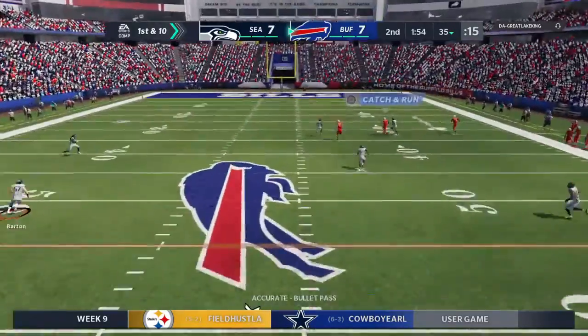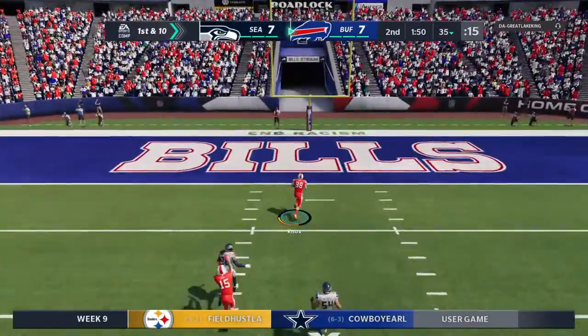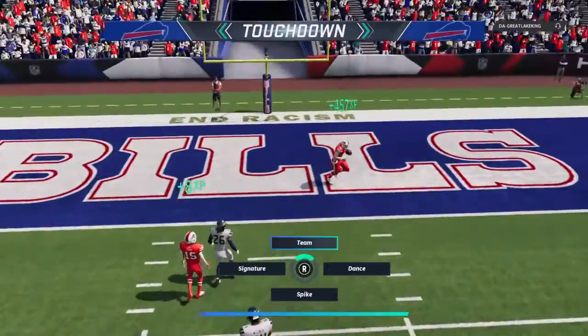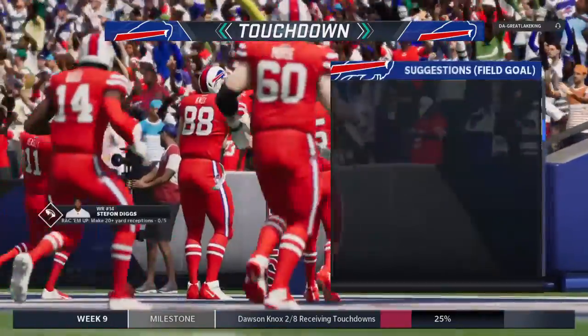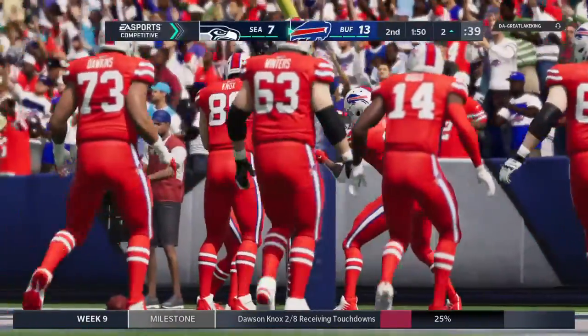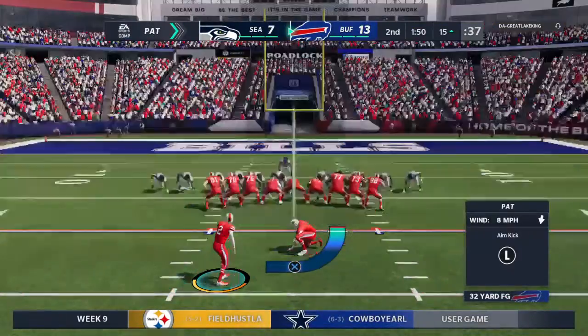Now if you're coming back out, now they've established this run game. It's caught inside the 25. And all the way home for a Bills touchdown. Dawson Knox, his 2nd touchdown on the season. And the Bills have taken the lead.